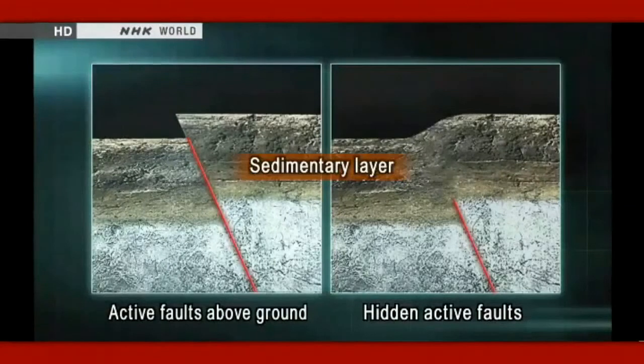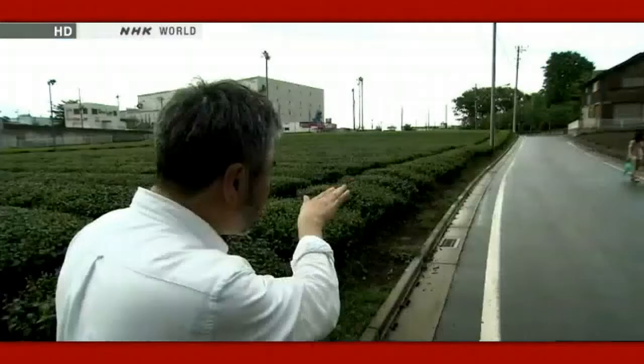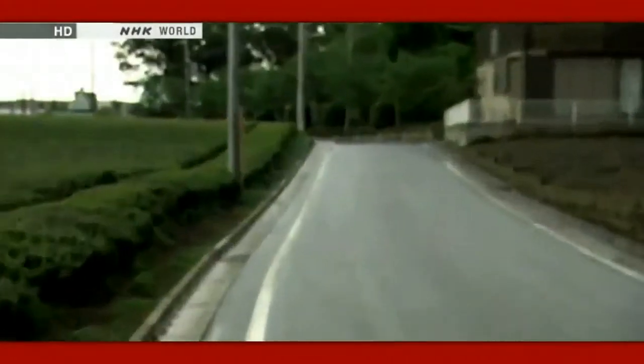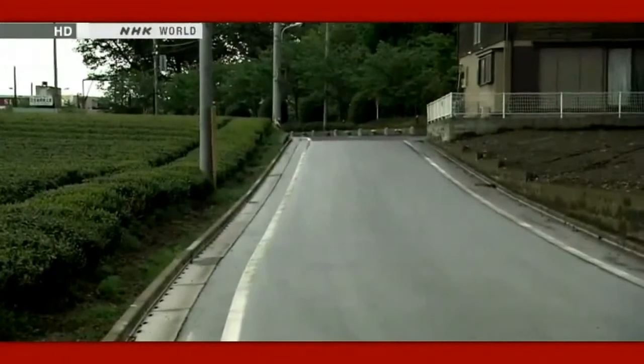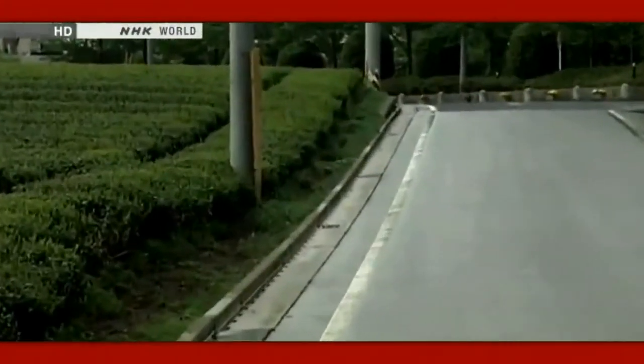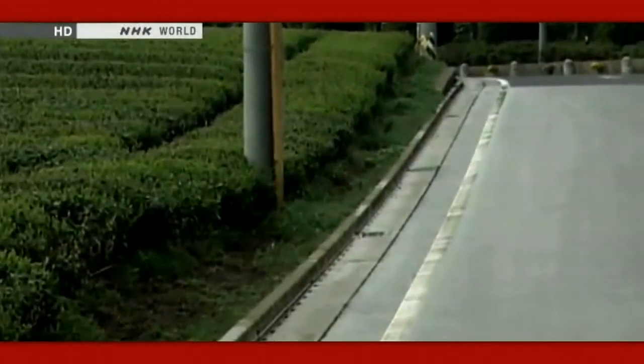Active faults do not always appear at the surface. Some are hidden in the sand and rocks of the sedimentary layer. The Tachikawa Fault Zone is covered by a thick layer of sediment. The location of the fault zone has been estimated by looking at places where the ground slopes gently. Studies of nearby areas have uncovered evidence of past earthquakes.